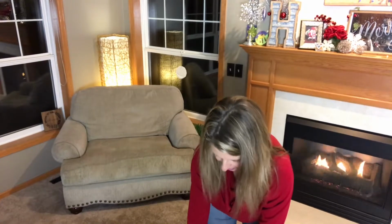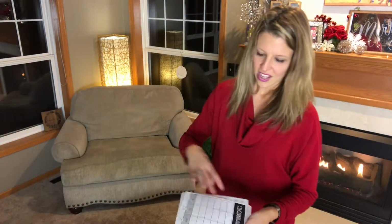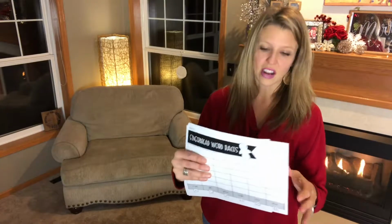So that's the journal, and then let's talk a little bit about the literacy activities. I'll just go really quick through these. So detailed directions are included for everything.